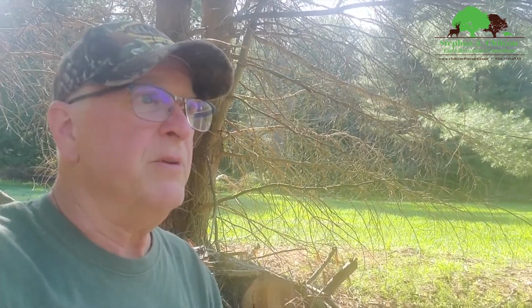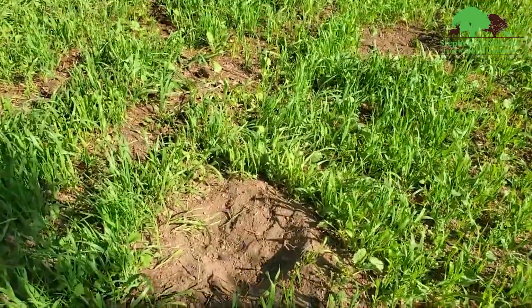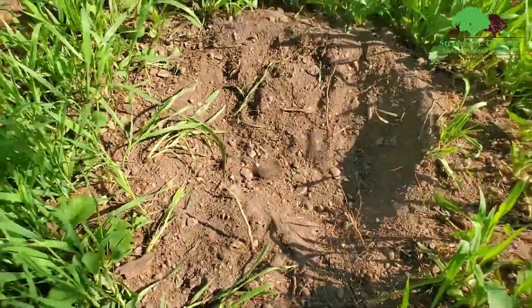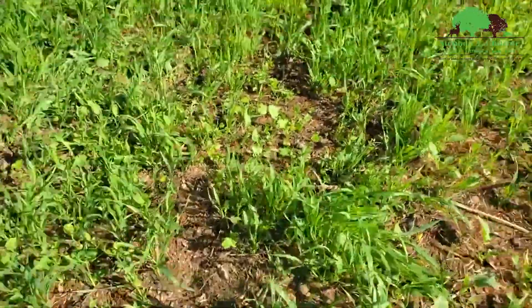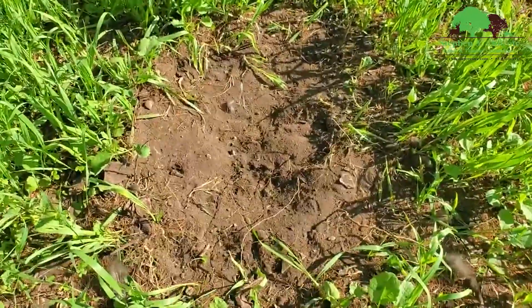And then over here, I'll take you over and I'll show you where turkeys have been dusting, which is interesting. I got a picture of a turkey getting ready to dust over here this morning. I'll go over there now. Yeah, so they're doing some serious dusting here. That's pretty cool. Oh boy, they're really digging it up.